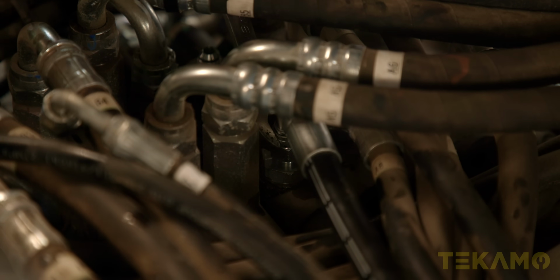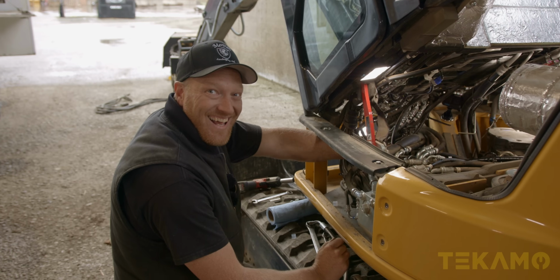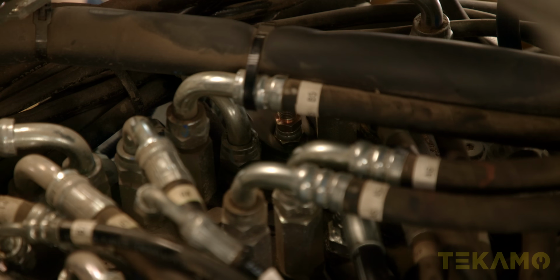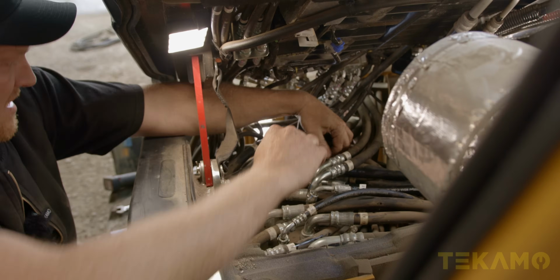Now that this hose was a pain in the ass to tighten, hopefully we don't have to take it off again. There's no foreshadowing there, right? No setups going on here. I like to just get in, get it done, move on to the next. So when I have to redo something, I don't really like it.